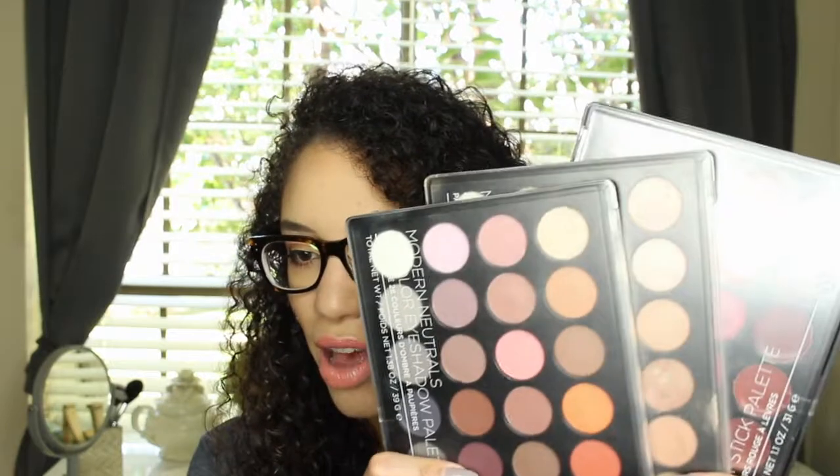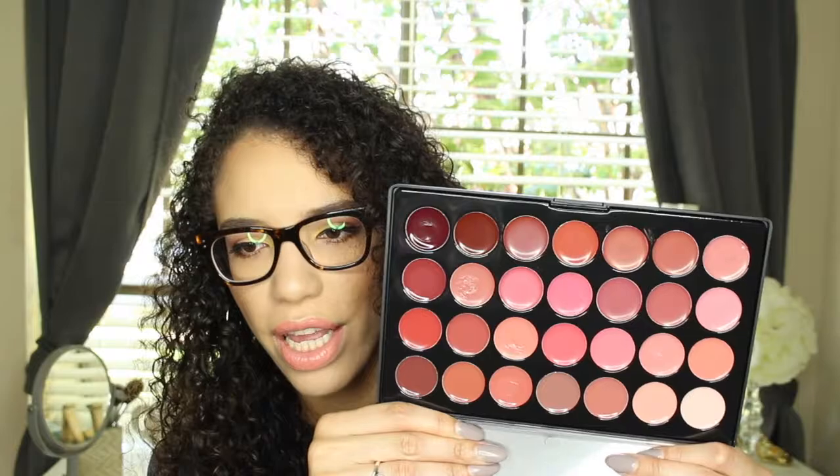Really pretty. Last but not least, again, BH Cosmetics. I have 3 more palettes from them. This one right here is their Nude Lips 28 color palette. So it's kind of similar to the ones in the XaaanXo palette. I don't know if those were a different formula, if they're made differently because it was a collaboration with her. But this right here has 28 shades. I love all of these. Again, they're very creamy and really, really pretty on the lips. I love these lipsticks.